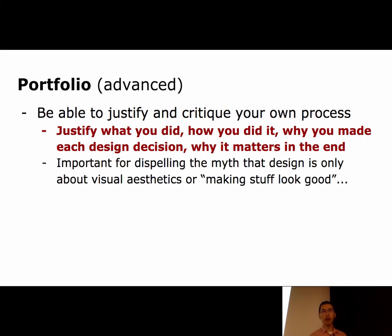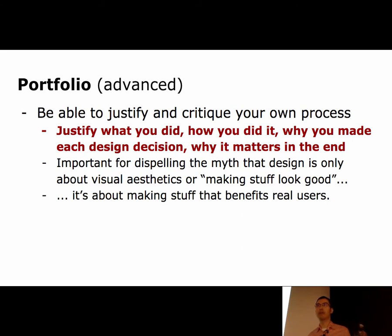This is also really important for dispelling the myth that design is only about visuals or aesthetics or making stuff look good. The word design is very overloaded, right? It's a very colloquial word. When you go up to someone at Starbucks or on the street and ask them about design, they'll be like, oh yeah, people who make our logos or banners or art or stuff. And yeah, that's one definition of it, but a more general definition of design is really about making stuff that benefits real users, right?